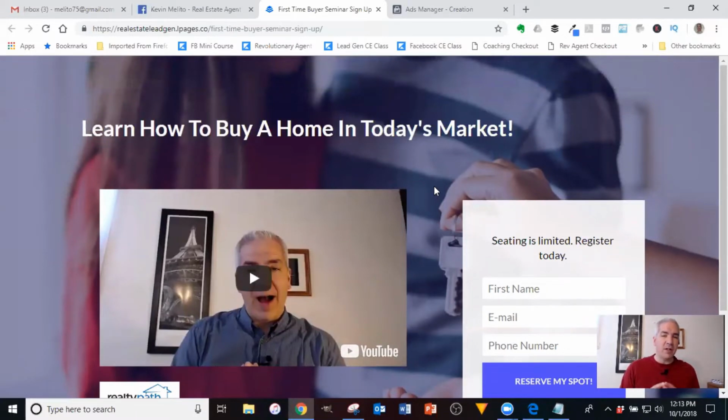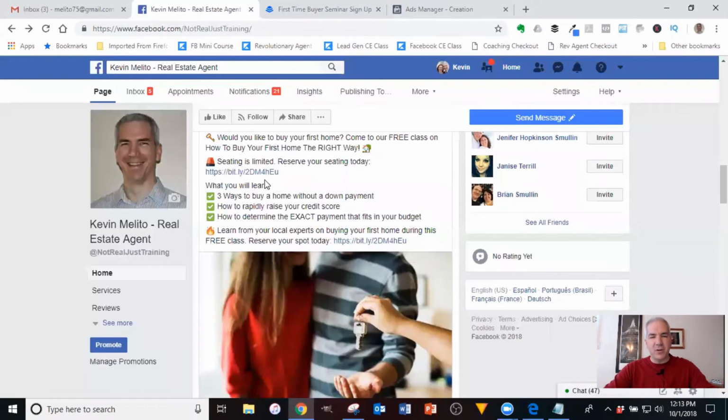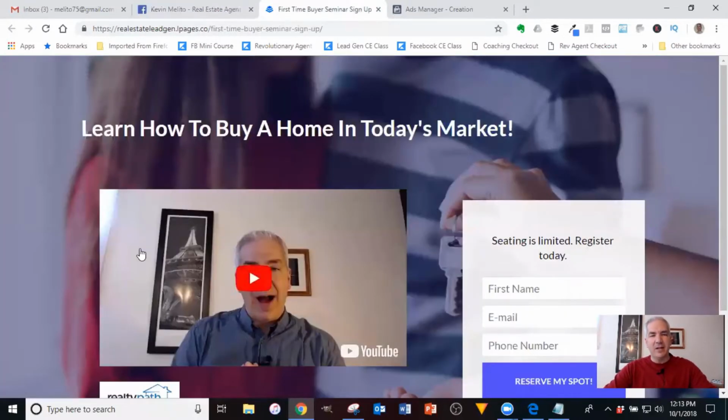And when people market this way, I've seen people that'll get 10, 20, 30 people showing up for their class, which is awesome. Not only does it help establish you as an expert in the area, but it gives you a lot of potential people to be working with as well, which is awesome because that's what we wanted to accomplish with this. So again, you would post something like this to your page. That would drive them to this landing page that we just talked about.